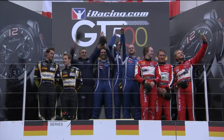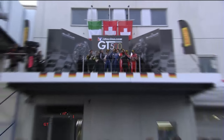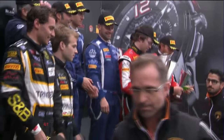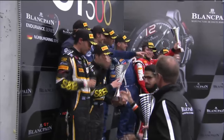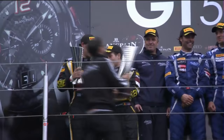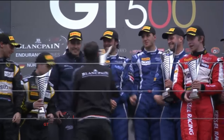Pro-Am win for the first time for the Emil Frey Jaguar, for Gabriele Gardel, Lawrence Frey and Freddie Barth. The victors on the top step of the podium. The trophies now presented, and a tremendous result for the Jaguar team after so many years of trying. It's come good at long, long last. Freddie Barth saying to John Watson, we just drove a perfect car, but it's taken a long time to get anything like a perfect car, but today it has happened.